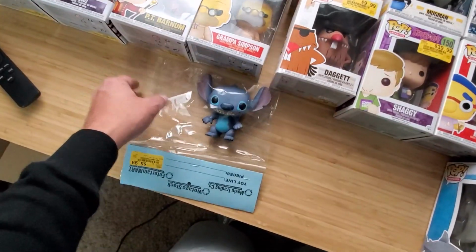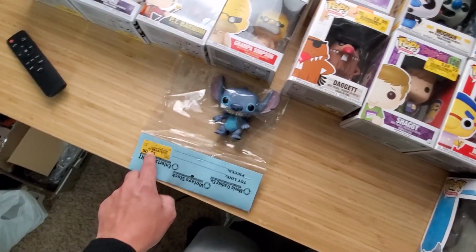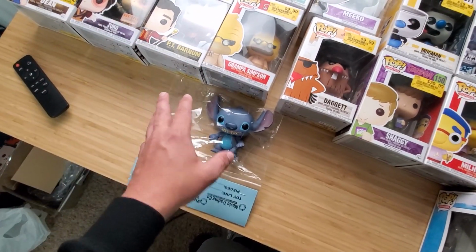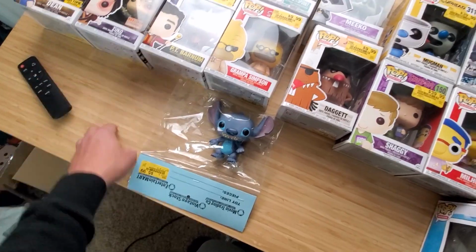Oh, and also I forgot to mention the Stitch as well. Out of box, $6, great price on that. I think in box, it would be around a $35 to $40 pop. So, I mean, I don't know. I think we could get like 18 bucks out of it.